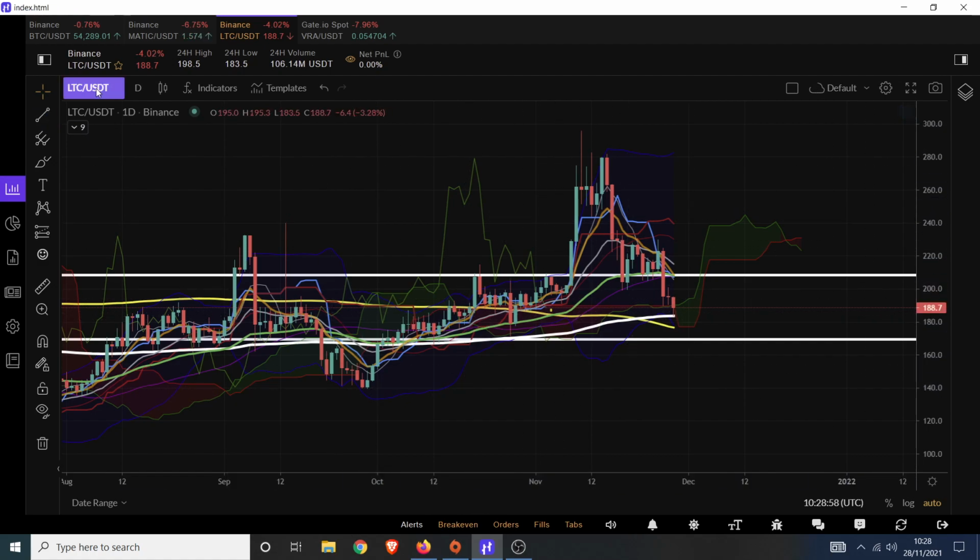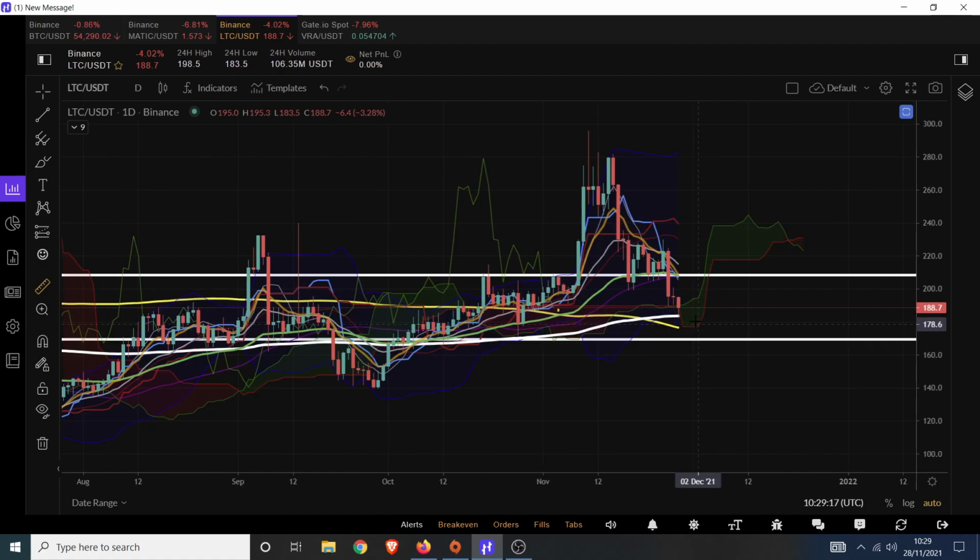Litecoin is basically a failed signal now that we spotted a couple of weeks ago. Conversion baseline crossed over here. That was great. That led to this big move up. Then the market said no, thank you, Litecoin. You'll have to come back later. And now that's been cancelled out here with the Chikou span in the price action and the negative cross. So Litecoin is done.